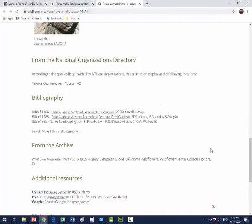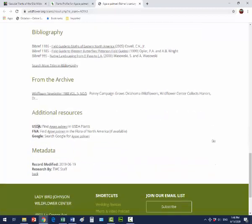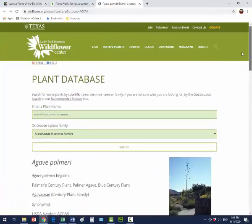Here's an article from Wildflower Newsletter. Here it links you back to the USDA site, and last updated in 2019. So really valuable site. This is the Lady Bird Johnson Wildflower Center out of the University of Texas at Austin.